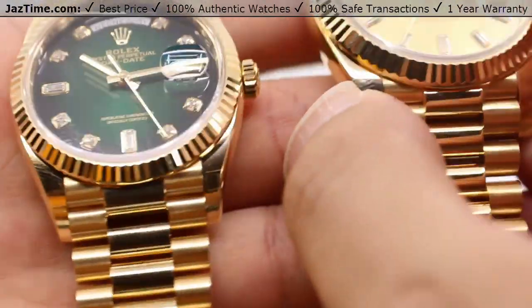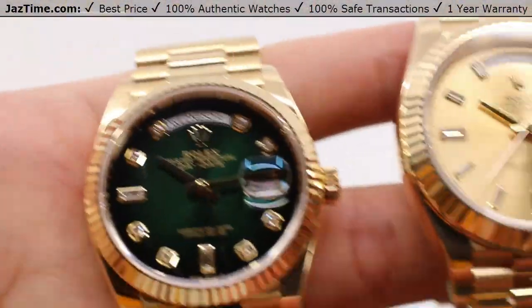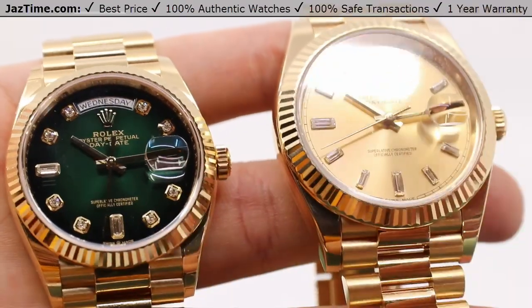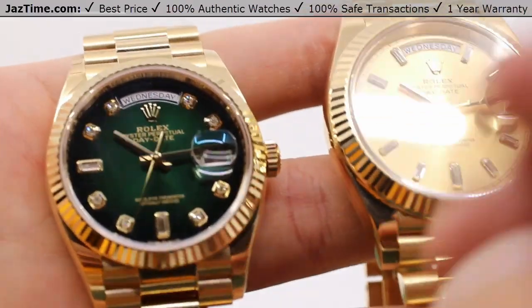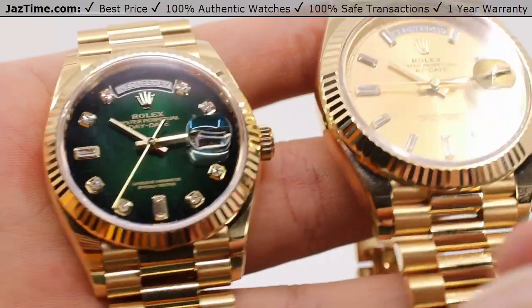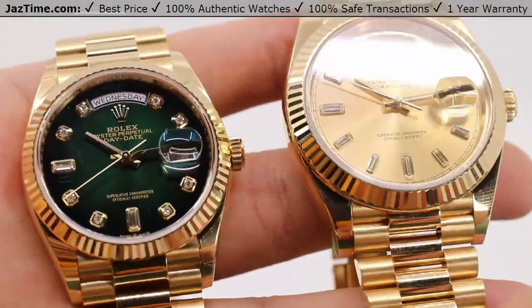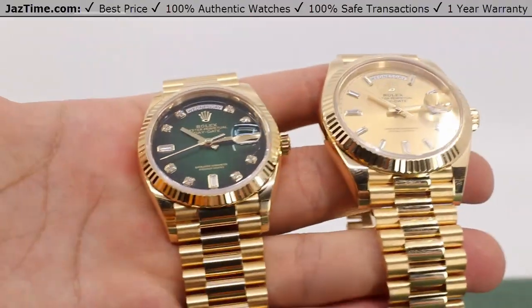And when it comes to all the functions, exactly the same. We have videos on both of these watches, so you can go ahead and check those out as well. We have them here on YouTube and on our website, jazztime.com, where you can also purchase either or even both of these. All right, now onto the bracelets here.